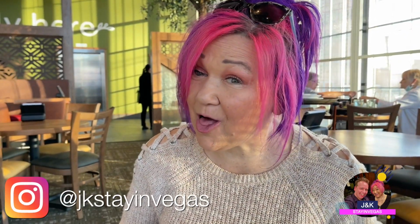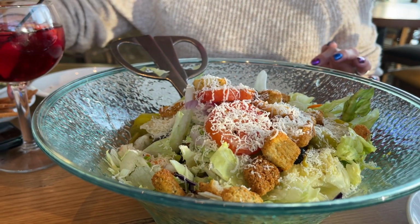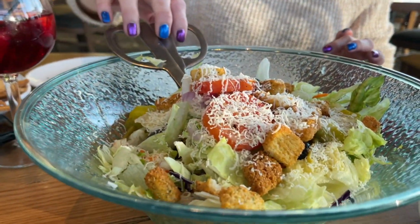Anybody knows when you're at Olive Garden, you have to have their salad. And while I'm having salad, I'm still noshing on these wonderful pita bread from earlier.